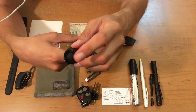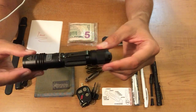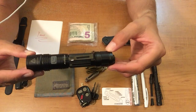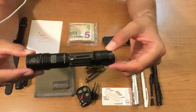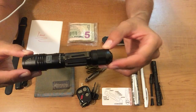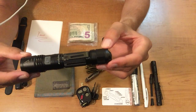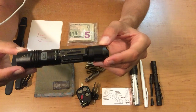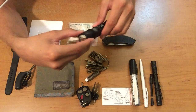When I click the on and off button here, the light always comes on, whereas I have had one other EDC flashlight that I originally was using, but I returned it because sometimes I would hit the on and off button and the light just wouldn't come on. So this light is my absolute favorite EDC light.